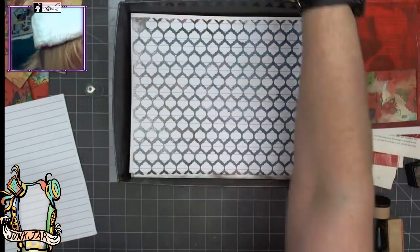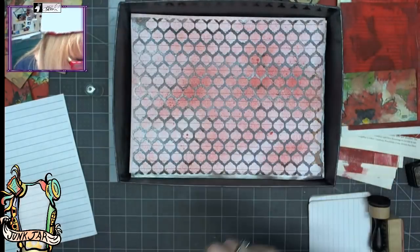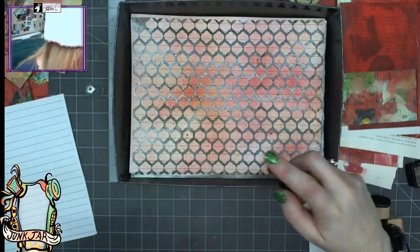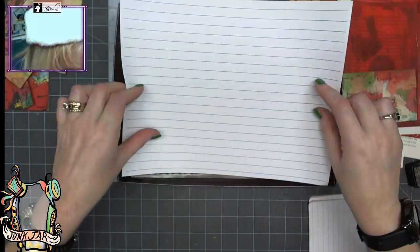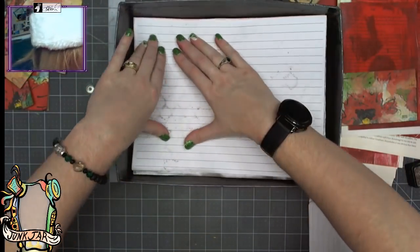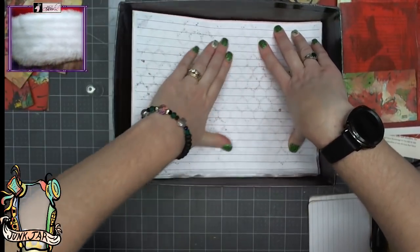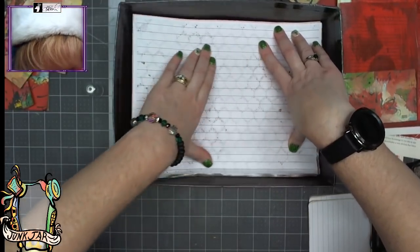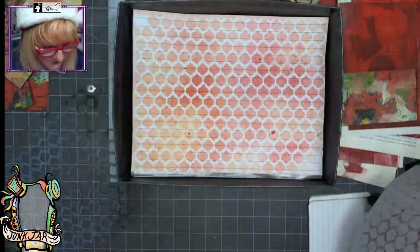I'm going to do some more of the red and yellow, I think. Love the yellow. All right, I'm going to flip this over and do the other side.